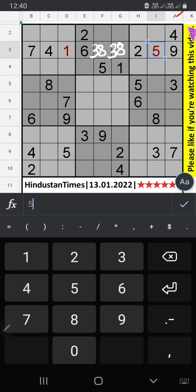Column J, we have 4, 9, 7. So 4, 9, 7 can't come in these cells. It will come in any of the three cells. We'll confirm later. Then only two numbers are remaining, 1 and 2. We'll confirm later.